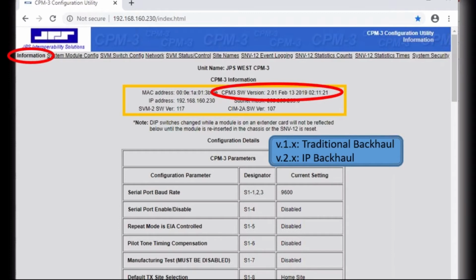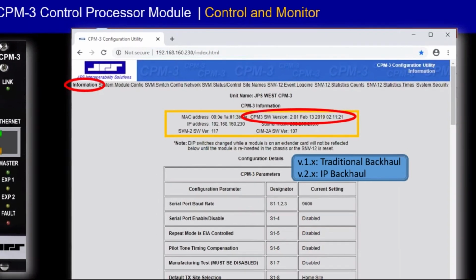And in fact, voters that do not contain IP backhaul related modules, such as the CPM-3, can still use the 2.x version of the firmware. So if you like, you can always update to the 2.x firmware version, and your voters will still continue to support your SVM2 and analog backhaul links without any problems.